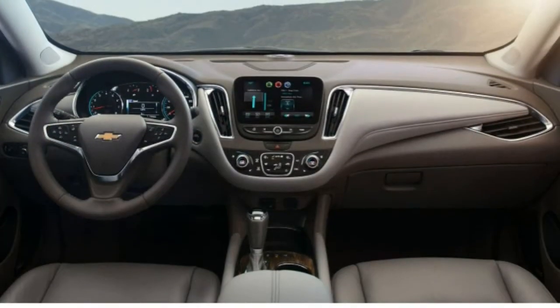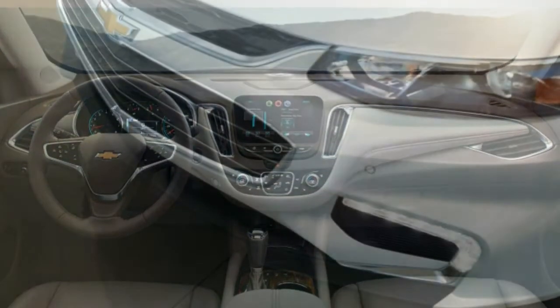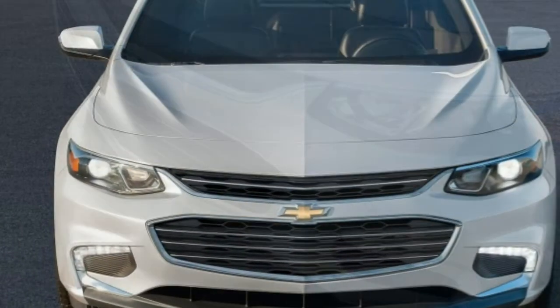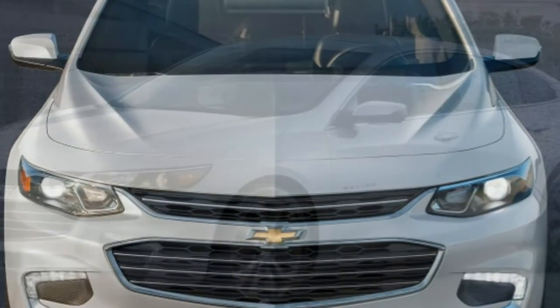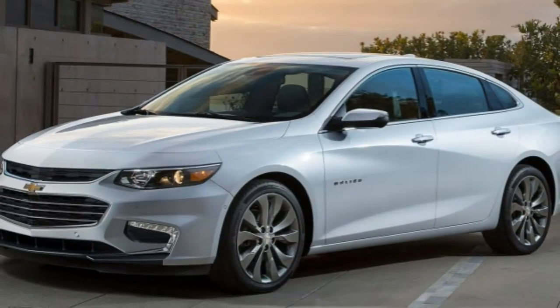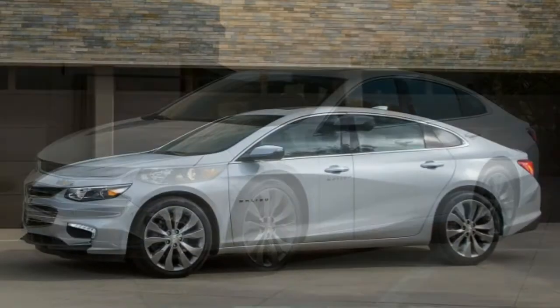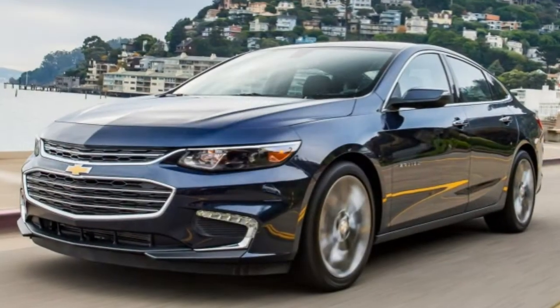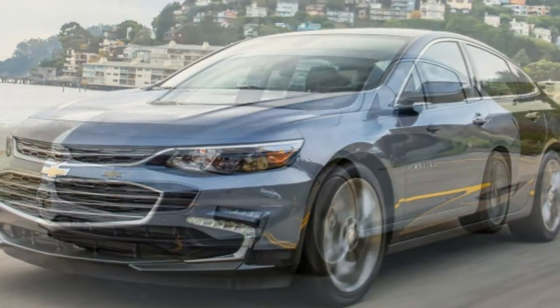But if truly great fuel economy is your thing, check out the Malibu Hybrid. It's a huge improvement compared to the previous version, delivering around 45 miles per gallon in combined city and highway driving and a high enough level of refinement that just about any sedan shopper will find it appealing.